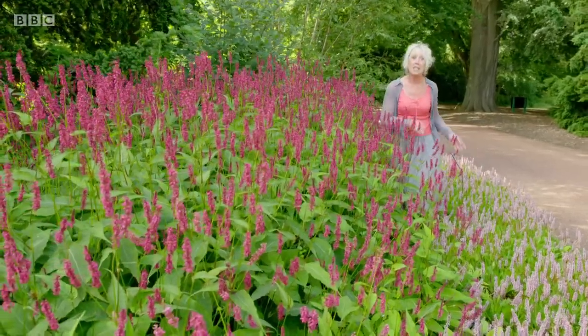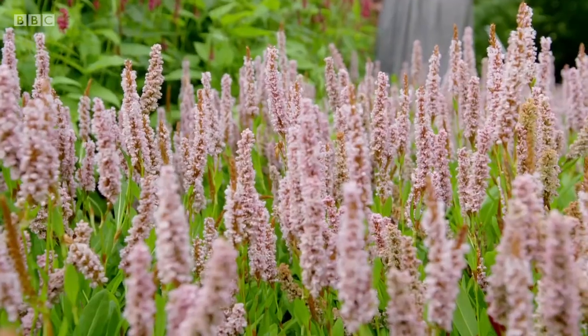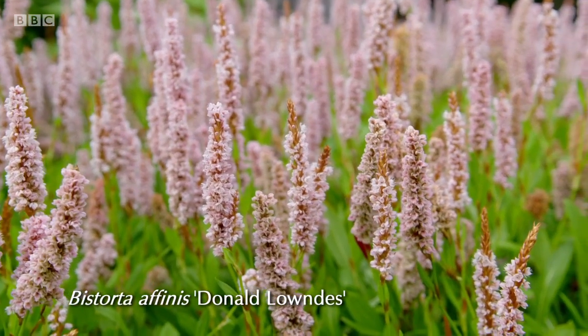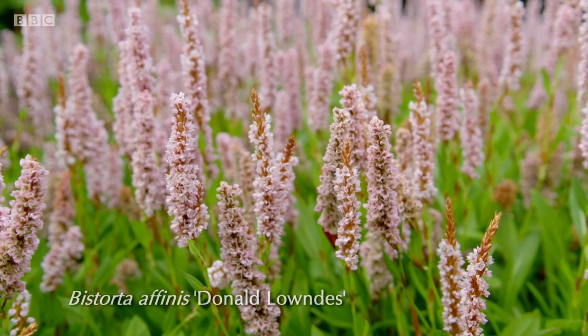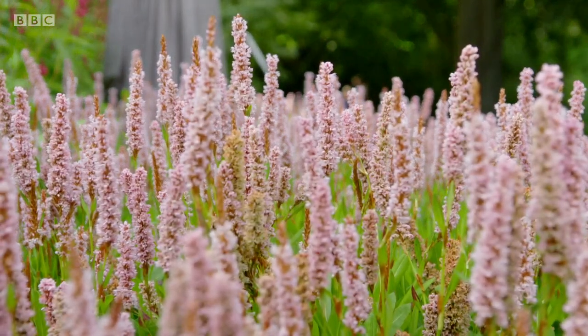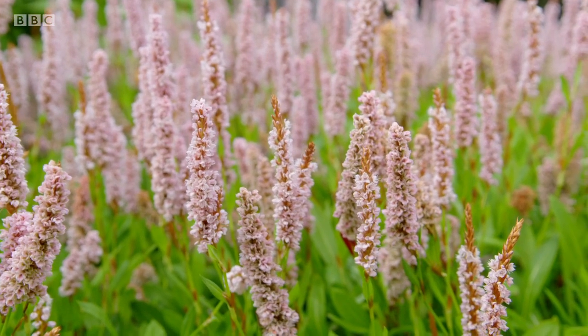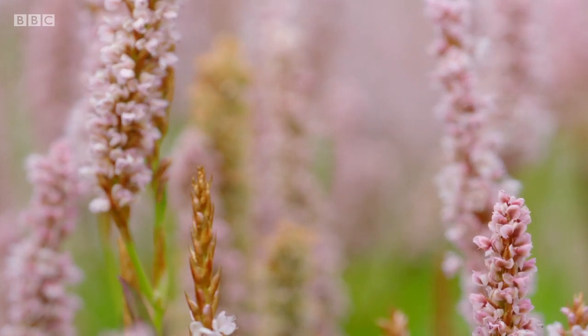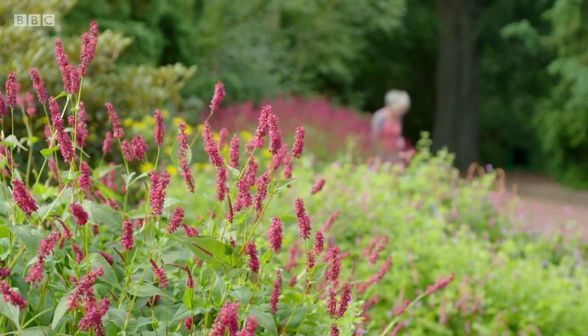But at my feet is a different kind of Persicaria. Now it's called Bistorta. It's Bistorta affinis. Has been hugely popular in British gardens for countless years. It's often used in rockeries. In its native home, which is also the Himalayas, it grows in rather moist places, and when you can give it those sort of conditions, it grows dense and thick like this, glorious spires of pale pink flowers. And if you look closely, you can see these ochre buds coming on, which mean it will flower for months and months on end.